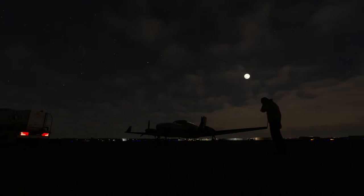And we will be flying the Cessna 414AW Chancellor from Eindhoven to Luxembourg Airport, which is about a 1 hour flight or so at 18,000 feet. There is a beautiful moon shining on our aircraft, and we're flying on the VATSIM network.